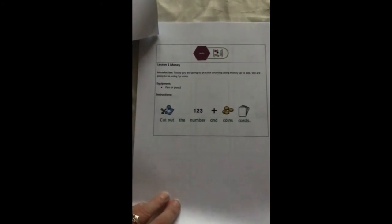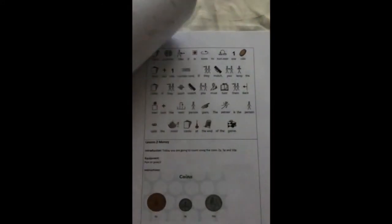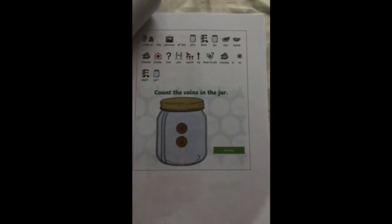Okay, if we move straight on then to the maths. So the maths we've got here, we've got looking at money. So first of all, we've got lots of sheets here. You're going to match up those money with the coins that we've got there. Next thing that we're going to do is have a look at some coins again. So this time you're going to count the coins in the jars, and then you can write the answers. There's plenty of questions here.